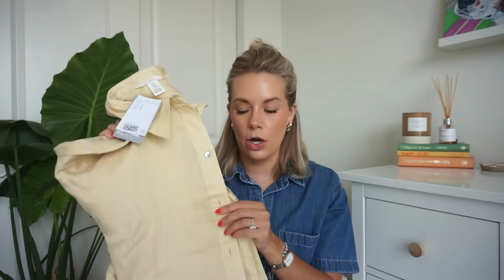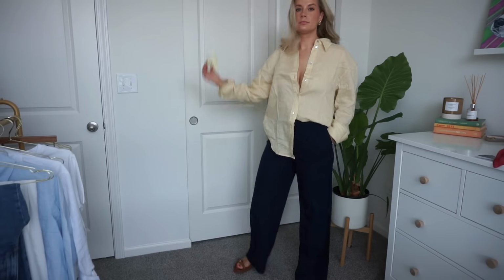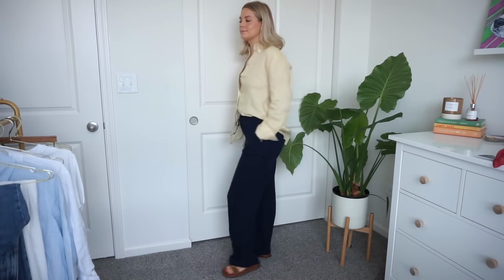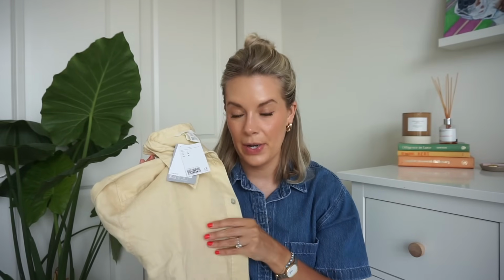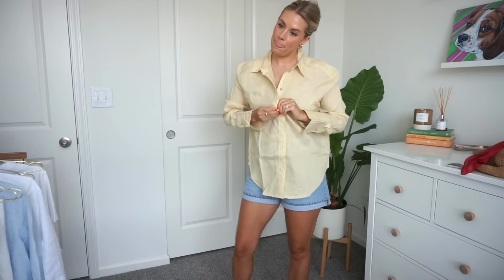I got this yellow one as well. This is more of a mustardy yellow, like a Dijon mustard yellow. It's kind of got a darker tinge to it, but honestly, I like that more than the bright yellow. At first I didn't think I would, but let's be real, I'm probably gonna wash this with my colors. It's gonna look like this anyway, so I like this one. Again, this is the same style as the last one with the shell buttons.